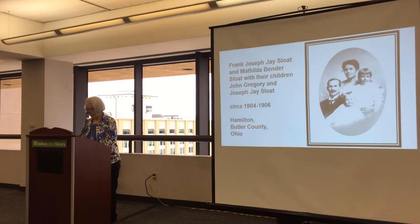It turned out the activities of both the Sloat and the Bender families were so intertwined that I had to expand my original plan of creating a timeline for FJJ Sloat's family to include the activities of various Bender family members, too.